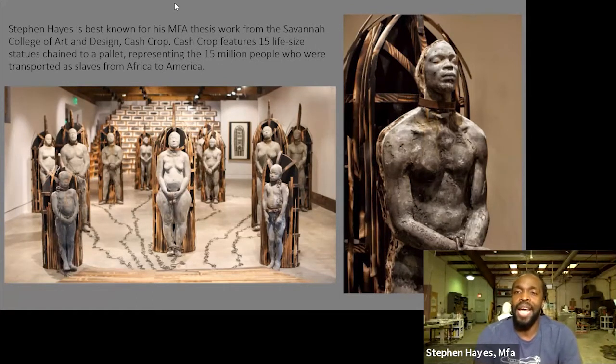But I learned about the Middle Passage because my mom always kept me active in different groups. She put me in a group called Rites of Passage, which was an African American group where they taught young men about their African American history, or about their African history. So I learned about the Middle Passage that way. But it wasn't until I was like 26, 27 that I learned about the transport of people, the numbers, how many people were transported.